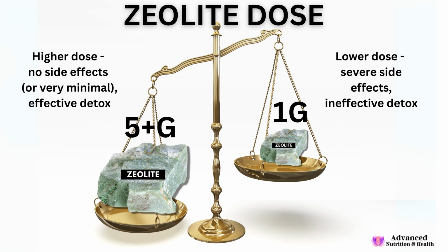Here's an important tip. Very low doses, like 1 gram, can actually make you feel worse. And not because zeolite is dangerous, but because it stirs up toxins without binding enough of them. That's why 5 grams or more is usually better tolerated and more effective.